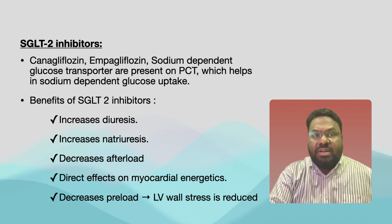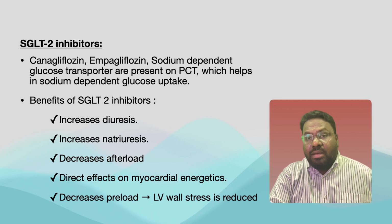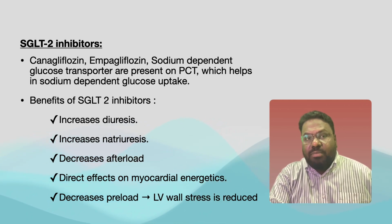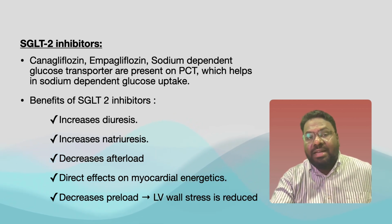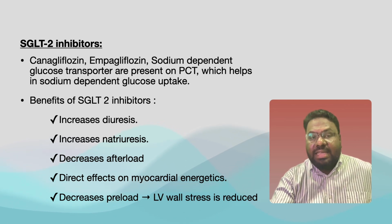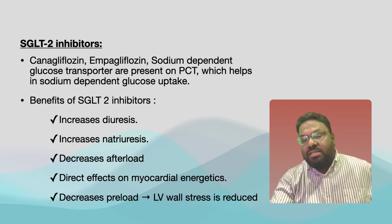Next comes the SGLT2 inhibitors, examples being canagliflozin, empagliflozin. These are anti-diabetic drugs which are approved in the management of heart failure because they increase the diuresis, increase the natriuresis, decrease afterload, decrease the effect on myocardial energetics, and decrease the preload. Hence, the left ventricular stress is reduced. Hence, the remodeling is reduced.